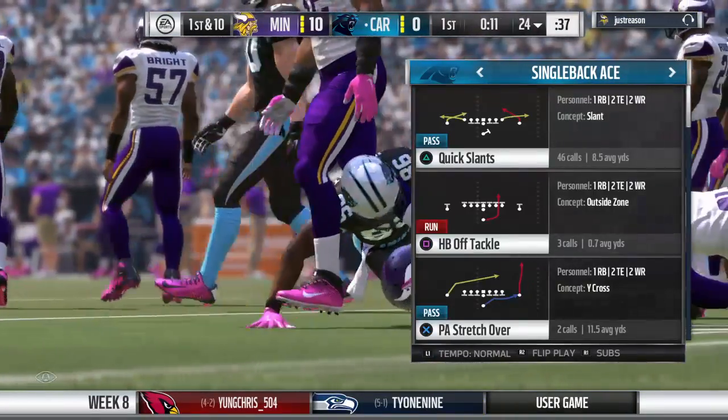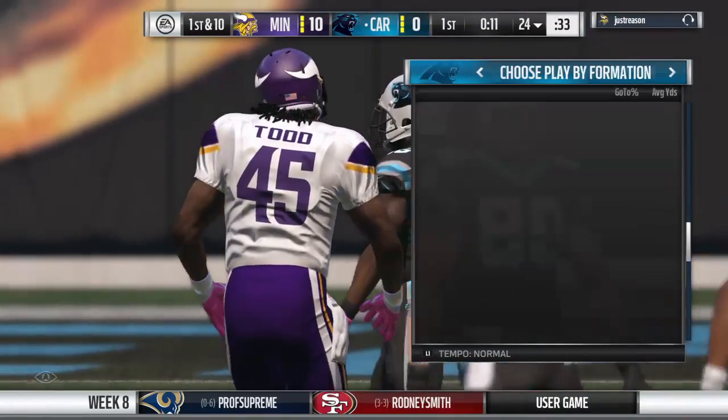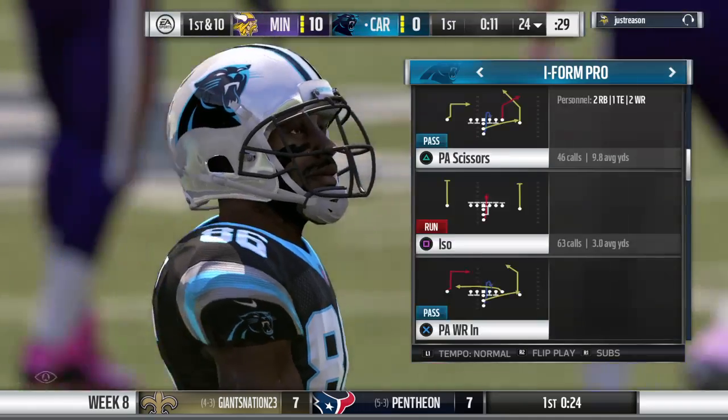And the Panthers coming out now. And with this deficit, you can't have too many more drives like the last drive where you had to punt it away.